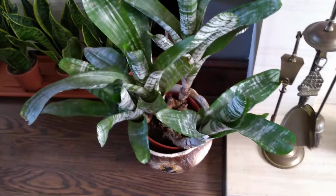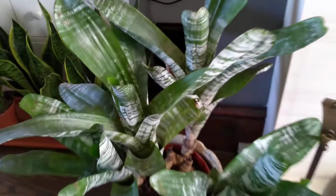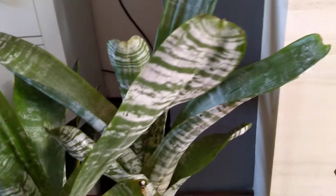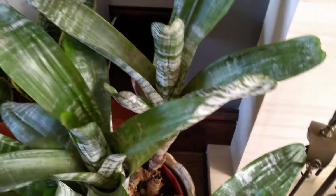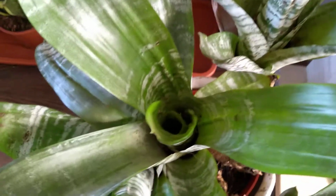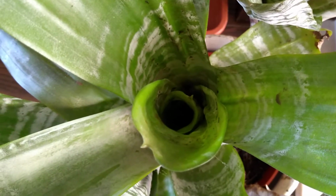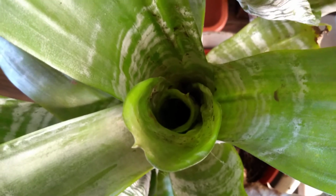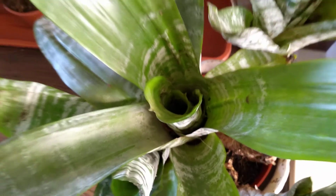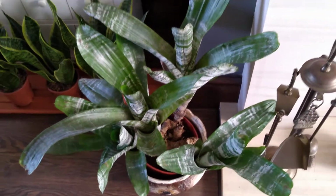This one's called Aechmea fasciata, or the urn plant. It's got lovely silver markings or striations under the leaf, and you can see the classic bromeliad vase created by the leaf rosettes to collect rainwater. Many bromeliads grow as epiphytes on trees high up in the canopy.